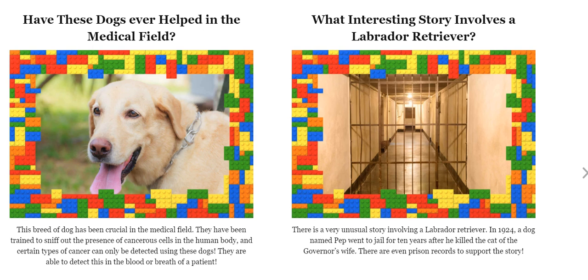This breed of dog has been crucial in the medical field. They have been trained to sniff out the presence of cancerous cells in the human body, and certain types of cancer can only be detected using these dogs. They are able to detect this in the blood or the breath of the patient.